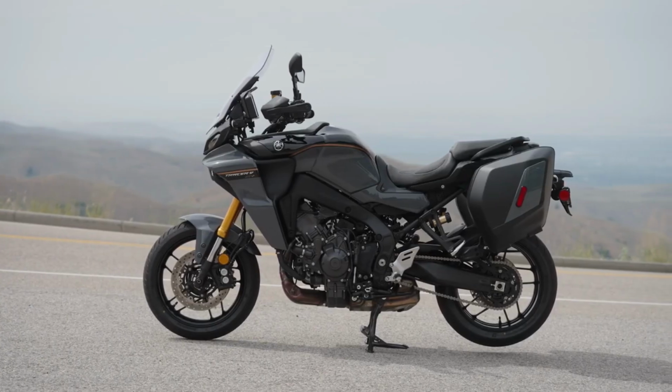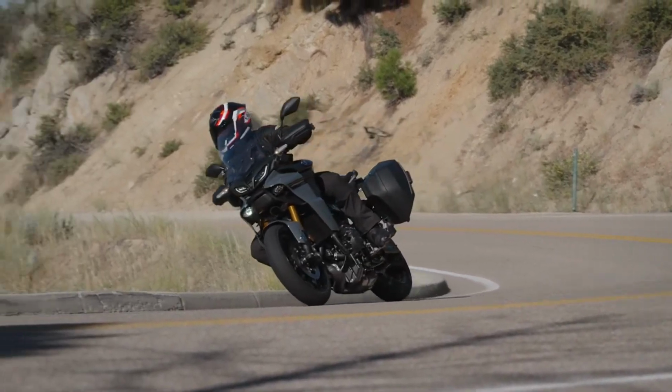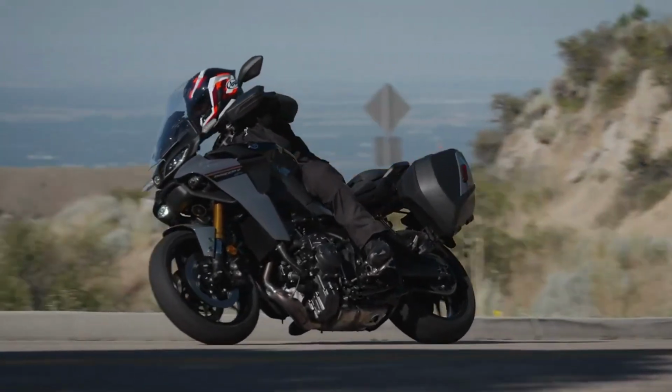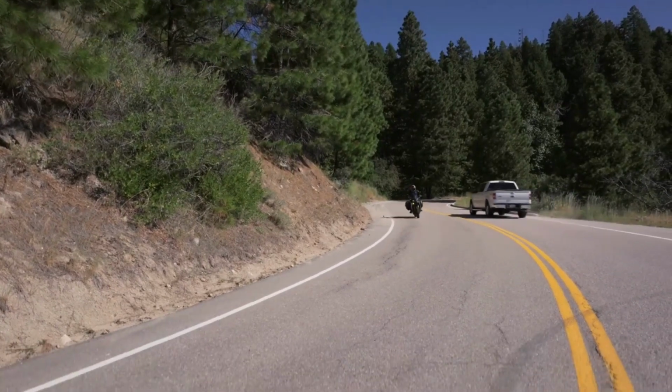The Yamaha Tracer 9 GT+ is created for comfort even while speeding through highways. It's a versatile machine that feels just as comfortable on any terrain. It's fast, it's smart, and it's a whole lot of fun.